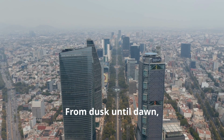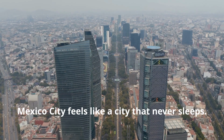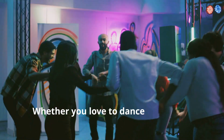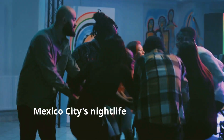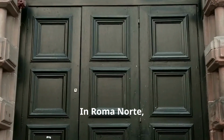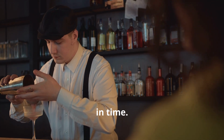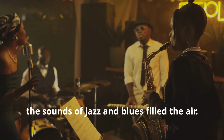From dusk until dawn, Mexico City feels like a city that never sleeps. It's like the energy of the day just carries right into the night. Whether you love to dance or you're a cocktail expert, Mexico City's nightlife has something special just for you. In Roma Norte, I stumbled upon a hidden speakeasy. Stepping inside felt like traveling back in time. Inside, the sounds of jazz and blues filled the air.